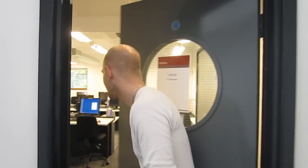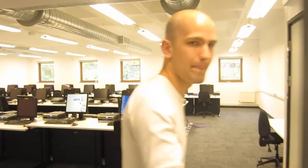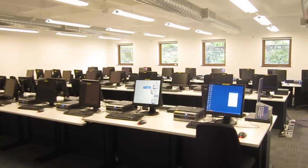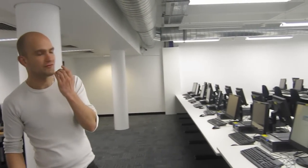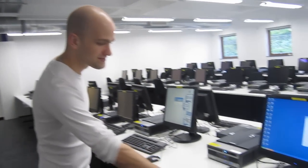Okay, so let's go through to the first IT classroom. In total, there's something like 550 new study spaces in this building, including a couple of hundred of PC clients. They're up to date, new, and these are some of the most comfortable seats we have in the university. Who's going to demonstrate? I want to sit down.